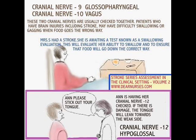Now we're going to talk about the cranial nerves. I'm sure some people have heard of them and some people vaguely know of them. We know that we have 12 pairs of cranial nerves in the brain. They're not just some nerves sticking out of the head. They actually serve a very useful purpose.